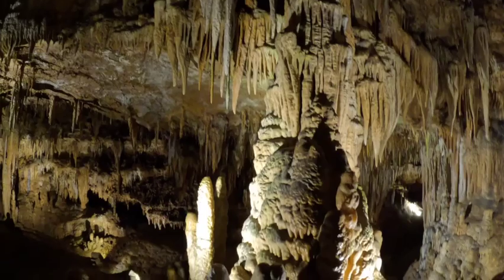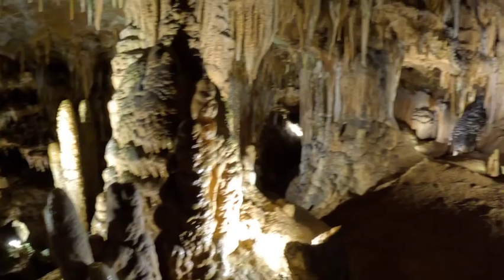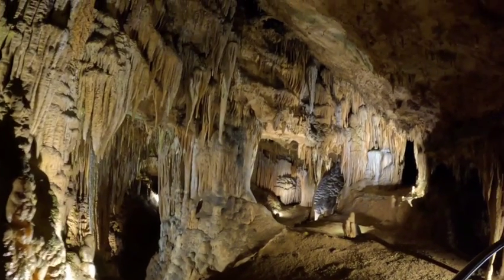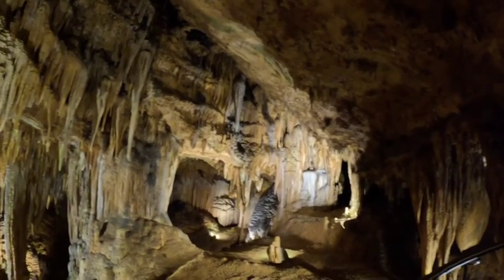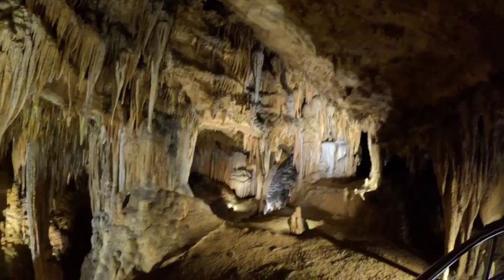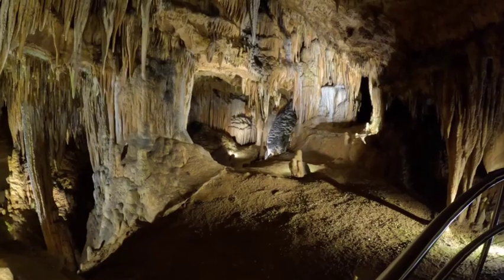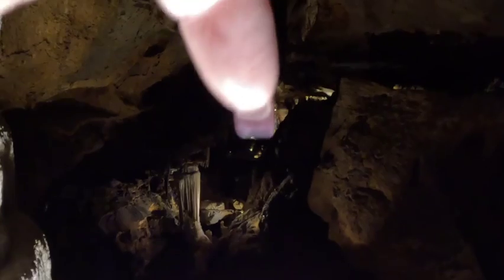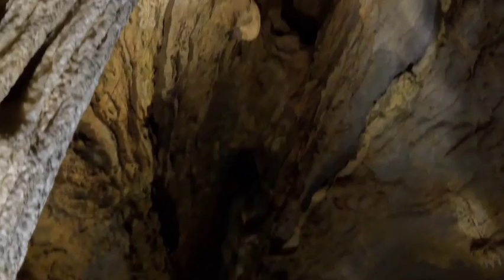You can see the moisture in the stalagmites. Stalactites are the ones that are on the ceiling because they're holding tight to the ceiling so they don't fall. And then the stalagmites are the ones that are working mightily hard to grow. All right, so this is another view of Pluto's Ghost from almost the bottom, to where we were standing, right about there, and then all the way up, as high as it goes.